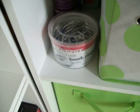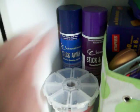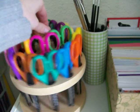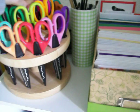Some brads, my binder rings in there, my spray that I got for my Cricut mats. Totally works. I love that stuff. And then up on the top on this one I have this that spins around and it's got decorative scissors for Caleb to grab and use as he wants.